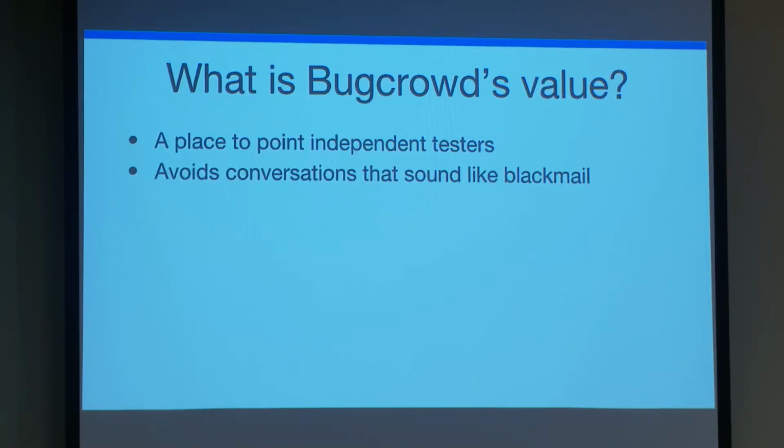Something that's probably happened to everyone in here is you get these independent testers that'll find something on your site and then send you an email that looks like blackmail. It's like, pay me and I'll tell you about this thing I found on your site. When that happens now, we have a place to send them. We can go, hey, we'll gladly pay you. Just sign up in Bugcrowd and submit it, and we'll pay you. And it makes the conversation with them really easy. And so we've gotten some great submissions that way, and honestly avoided some possibly bad submissions by putting them through the process.